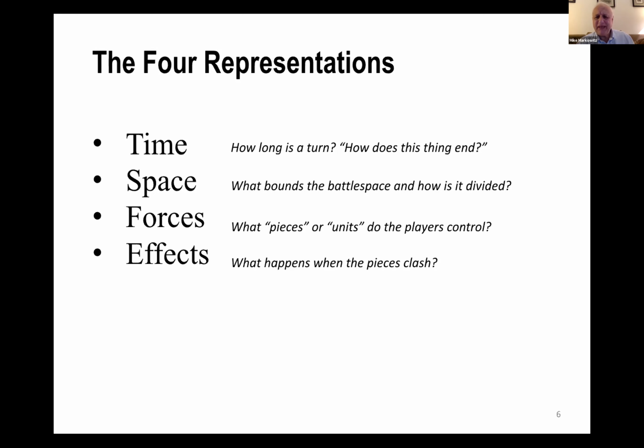Forces, those are the pieces, the units, the chessmen that the players control. How are they represented visually on that surface or in that battle space? And finally, the verbs, the effects, what happens when those pieces clash? And how do we represent that visually? That's war game graphic design in a nutshell.